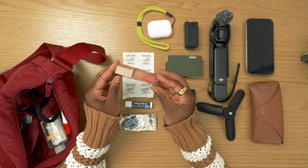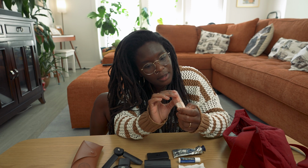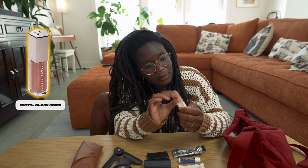And then finally, we know it, we love it, Fenty Beauty. My lip gloss is cool. My lip gloss is poppin'. This one is the Gloss Bomb 01. Does that matter? I don't know. I can't remember where I learned this, but I probably learned this from Jackie Ina.